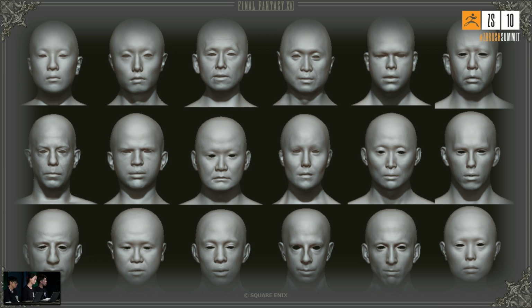Then, by blending the scan data through morphing, we created what the average of all the different face data would look like when they're gathered. This was done because we wanted a definition of what a realistic face would look like for the game.